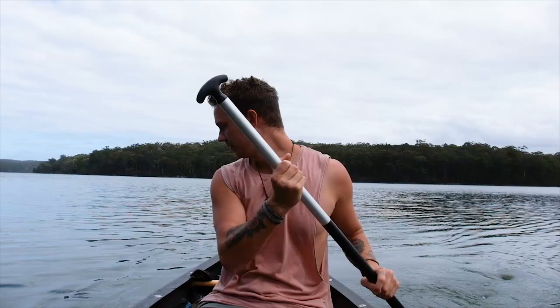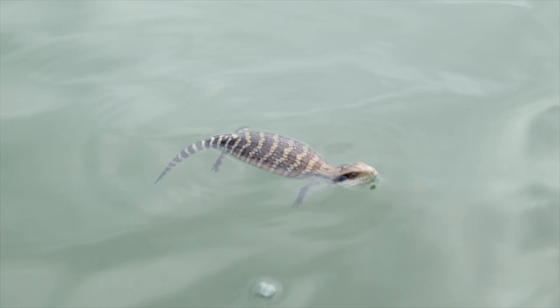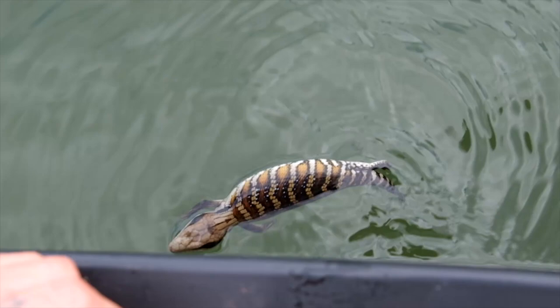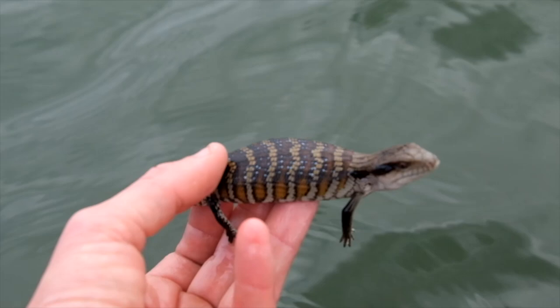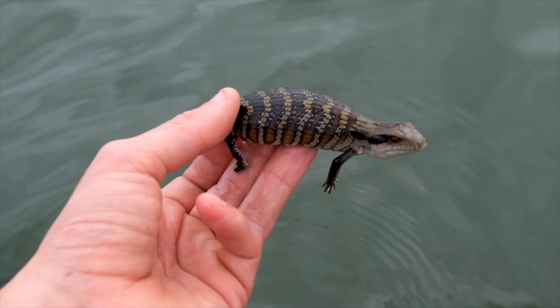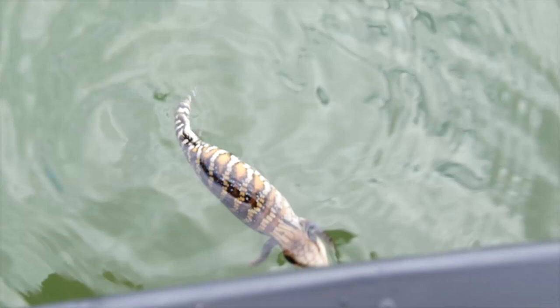Oh my goodness. Have a look at this guy. Such a cool little dude. Let's see if I can pick him up. Come here. Man, this guy's so cool. How nice are his markings? I think it's a blue tongue lizard. Could be wrong, but it looks like a blue tongue. Alright, buddy, I'll put you back. No, not towards the canoe. Wrong direction.